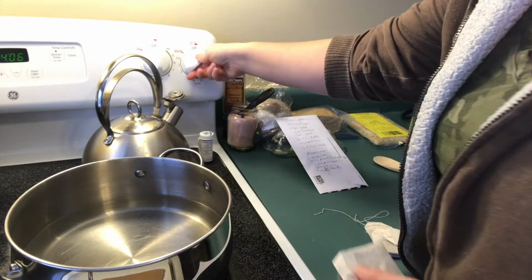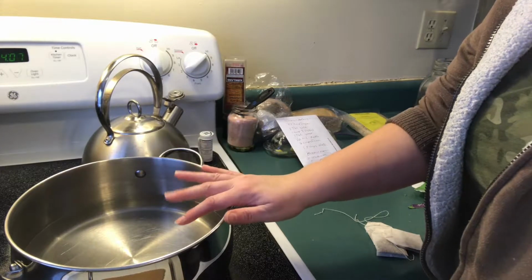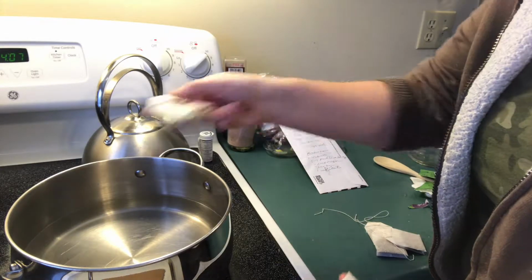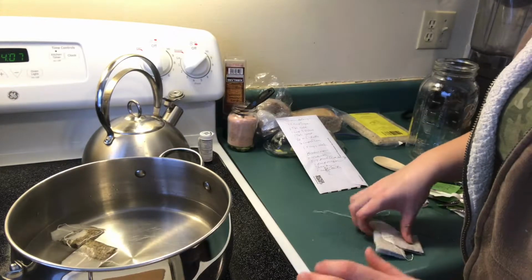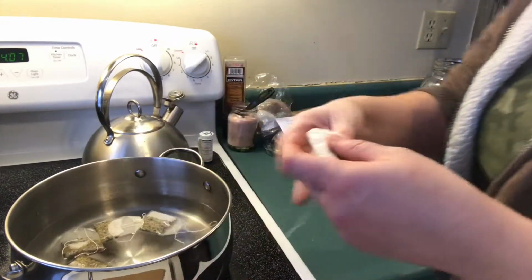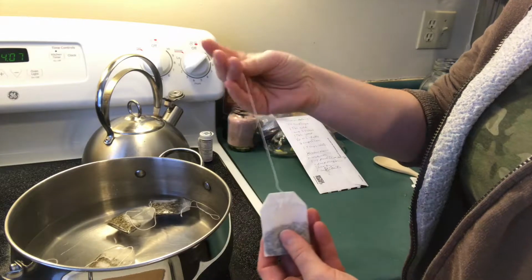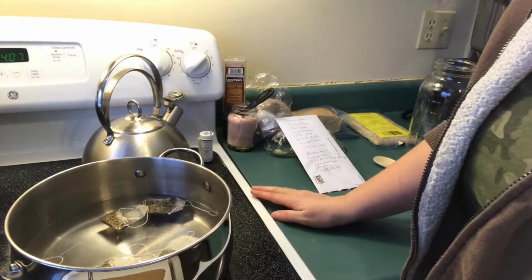What you do is, I have 2 liters of water, or 8 cups of water right here. P.S. I got this recipe from a Canadian website originally, so thus the liters. And then I'm adding 5 tea bags. I like a strong tea, and so does Mitch. We just take the nubs off the ends, so I don't have to worry about them getting in there. We can just stick them in and let them stew.